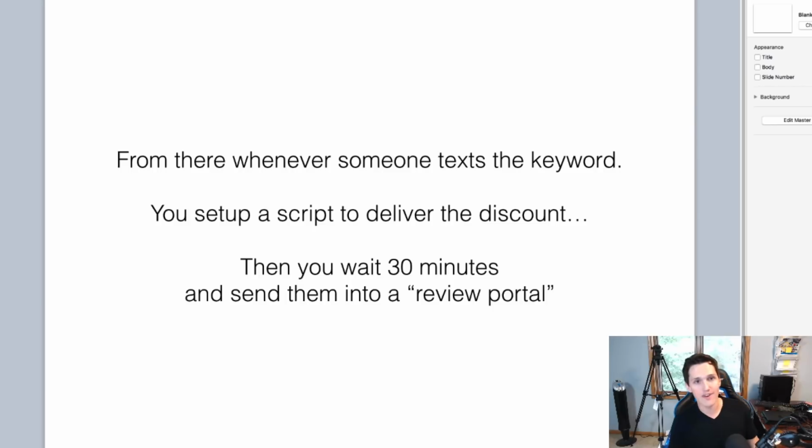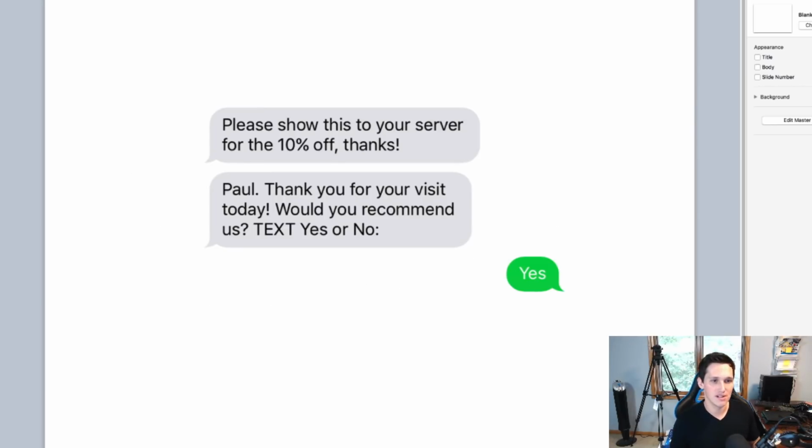You're gonna pre-qualify them by asking if they had a good experience or not. So they get delivered their coupon code, which is just gonna say something like, please show this to your server for 10% off. And then you're gonna say, hey, thanks for visiting us today. Would you recommend us? Text yes or no. Depending on how they respond here, you can do two different things. If they respond no, you can find out what happened.